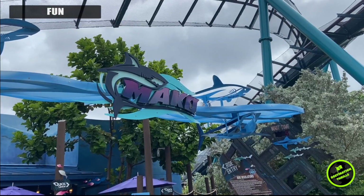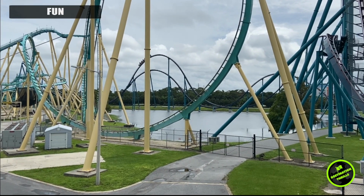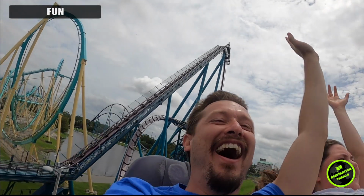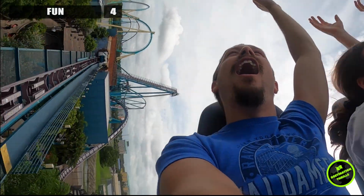Next is fun. Mako has some fantastic scenery, cool theming, floater airtime, and signature elements. Even though Mako isn't wild and out of control, this coaster still gives you energy and moments that will put a smile on any adrenaline junkie's face. So it was an easy decision for me to award Mako a 4 out of 5 rating for fun.